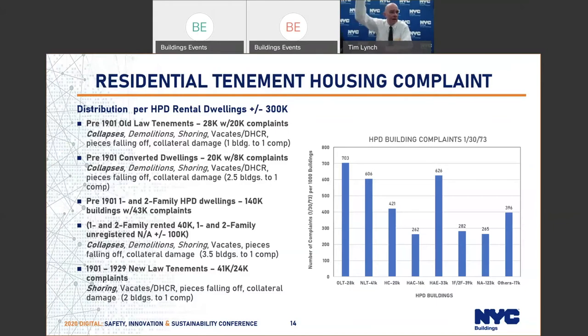Love it. So those converted dwellings, they're all before 1901. There's 20,000 of those in the city with 8,000 complaints. It's actually not 8,000 complaints, it's 16,000 complaints. Do we get collapses in those? We do. Do we get demolitions? Sure. Great candidates for demolitions.